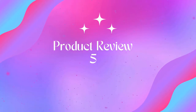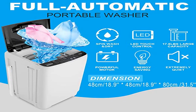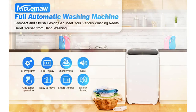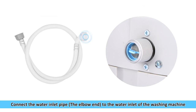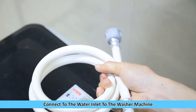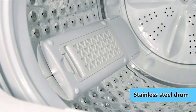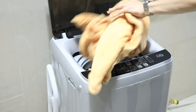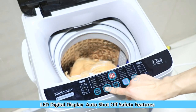Five. Product Name: Nictemaw Portable Washing Machine. Easy to operate and monitor, this portable washer is equipped with a drain pump and an extended hose to easily drain the water to the sink, which has 10 programs and 8 water level selections with LED display. All functions and operations including water level/spin, program/delay, time set and child lock are listed clearly.